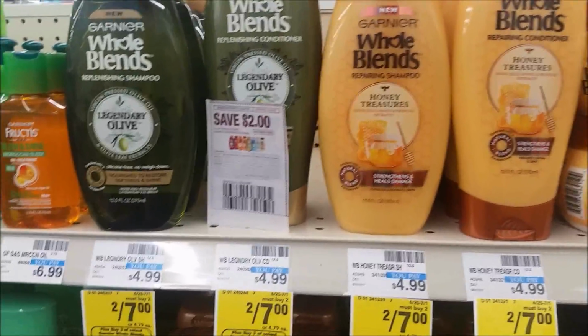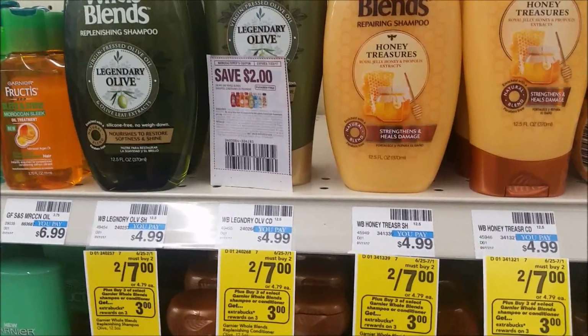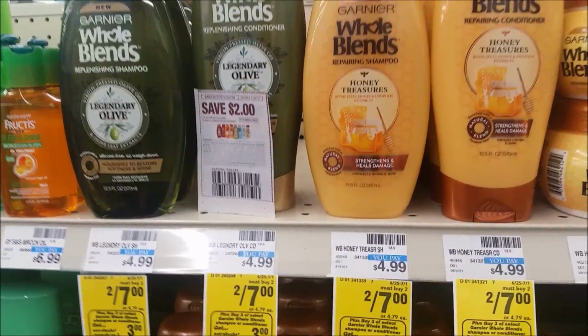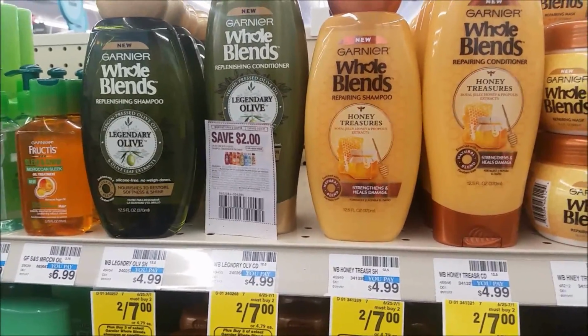However, guys, there is a way better deal at Walgreens. These are only 50 cents at Walgreens. So if you want to hold out for Walgreens, I would do that. That's what I'm going to do with my coupons since I got them. But 75 cents is a good price if you don't have a Walgreens nearby.